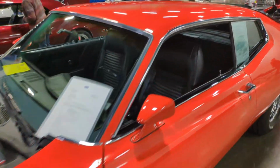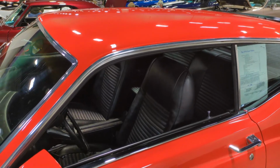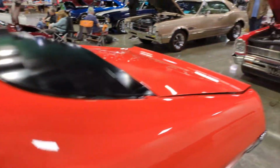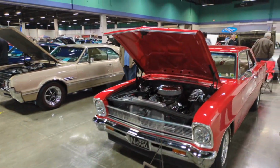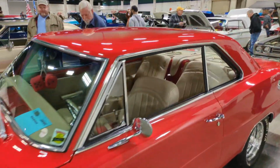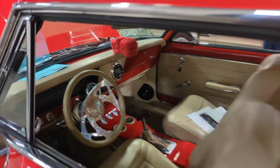Let me spot check the comments here. No comments as of yet, but appreciate everybody watching. If you see a car in the background, let me know. If you're like, hey, there's something I see in the background, I can go over and look at it for you.